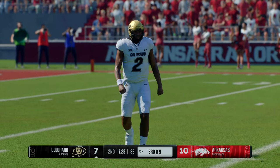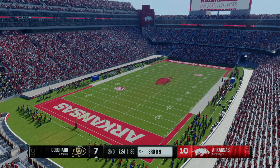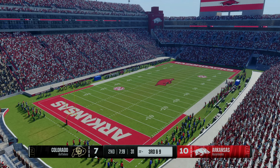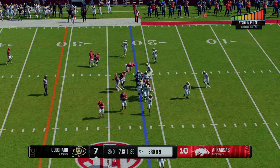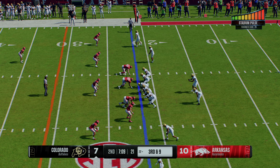Not much there. Picks up a couple to the 22. And sticking to the run. I'll tell you what, a lot of teams that are really good are really stubborn, and they continue to run the football even with little success. So this offense is going to continue to focus on running the football, you can tell. And the Buffaloes want to pick up the tempo.